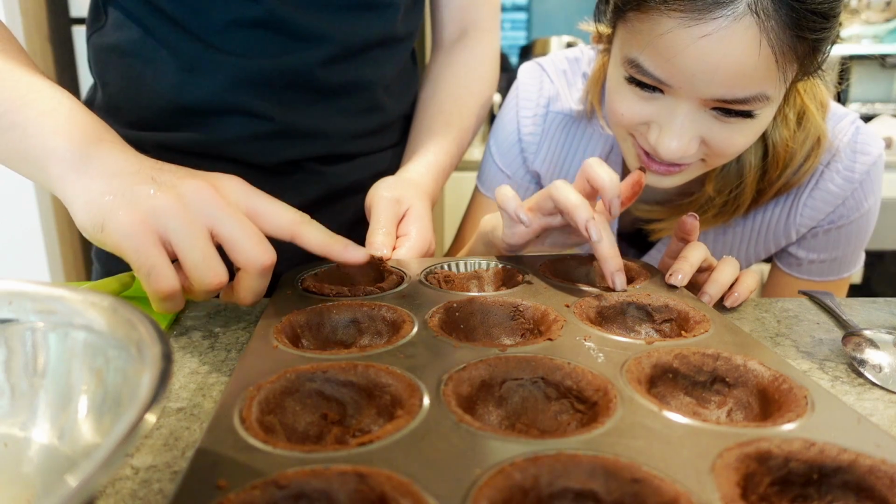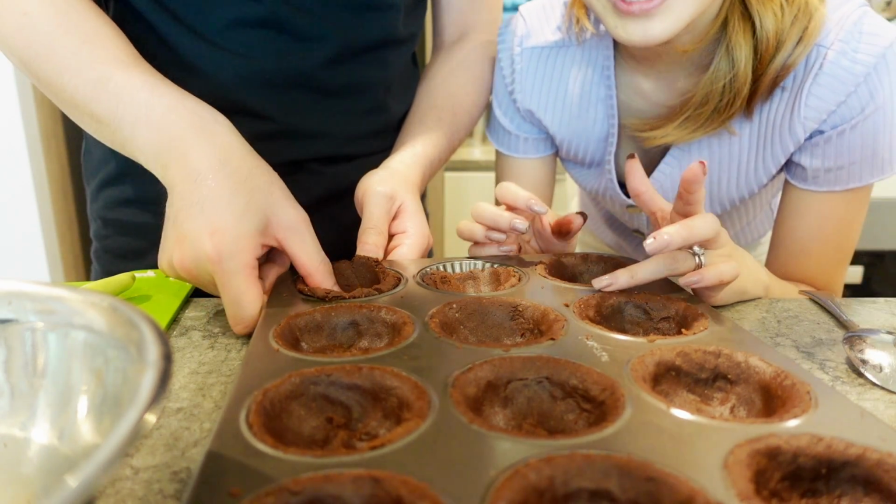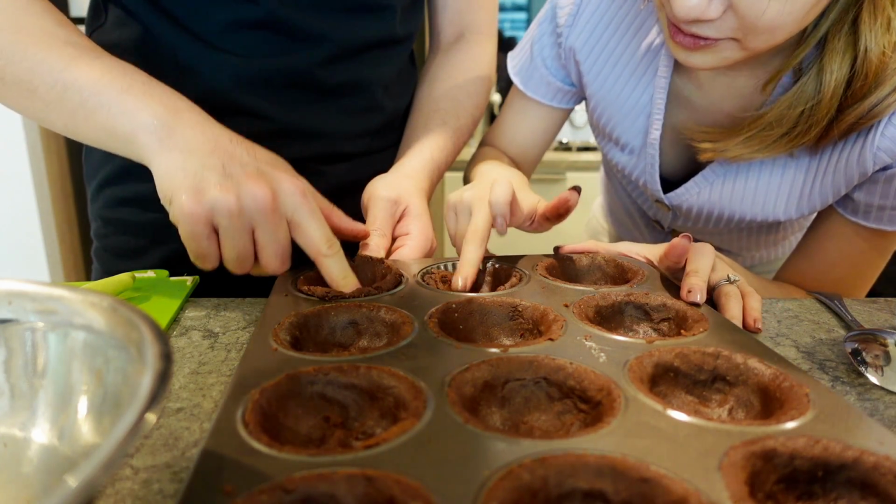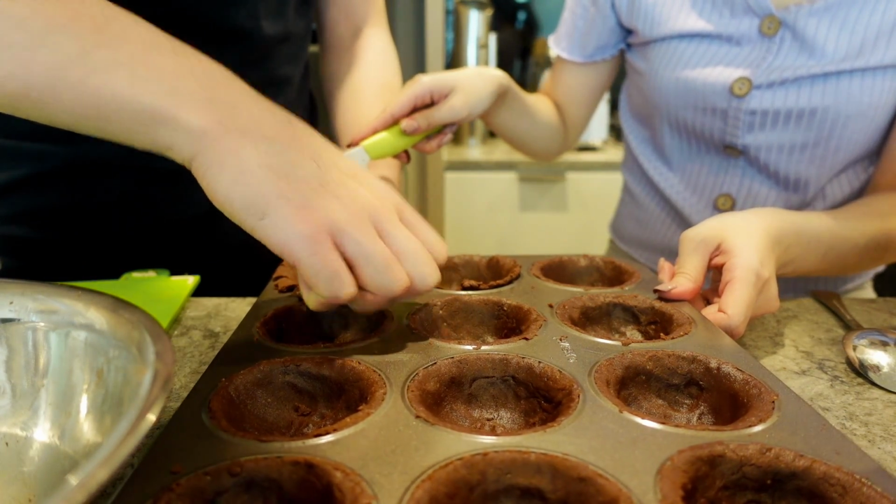Eric just came by and he said he wanted to try making one, so I was like, okay, I'm almost done though. Only 2 more to go. Maybe just cut as you go because there's a lot of excess there. Just go.